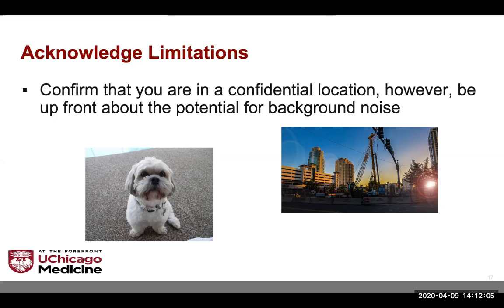So for example, if you are in a confidential location, but you do have an animal that sneaks in the room sometimes, or there is construction happening across the street, I'm projecting a little bit because that's what's happening to me. You can acknowledge to the person you're speaking to, you may hear a dog in the background, or you may hear construction. I've got my earbuds in and I can hear you. Please let me know if it becomes distracting.